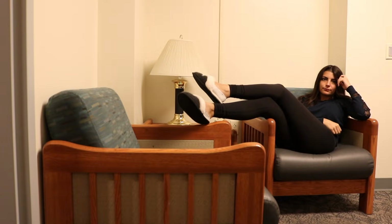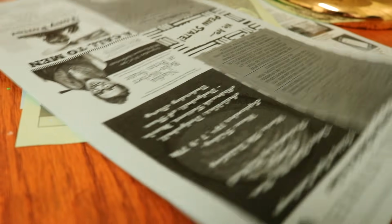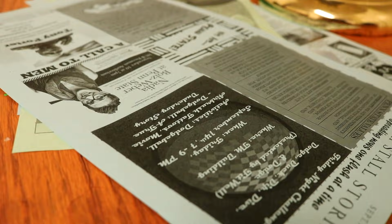This is the lobby space. It consists of 2 chairs, a lamp, papers that people keep sliding under our door that we don't throw out, a trash can, and a place for a TV, even though we don't have one. Also, I feel like these chairs are something you would find in a doctor's waiting room.